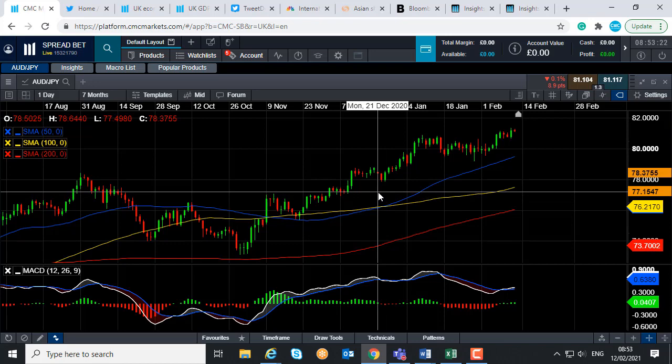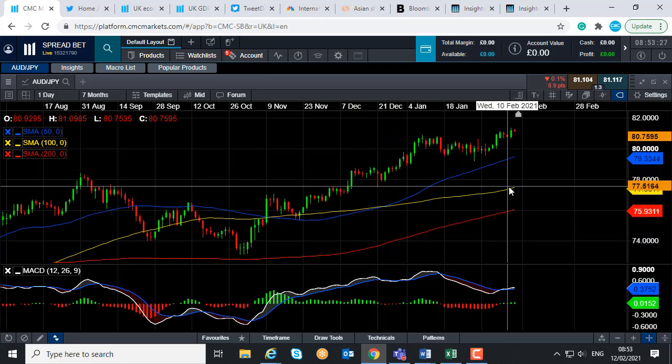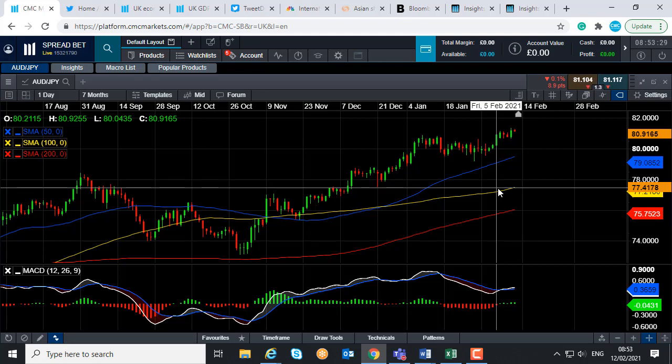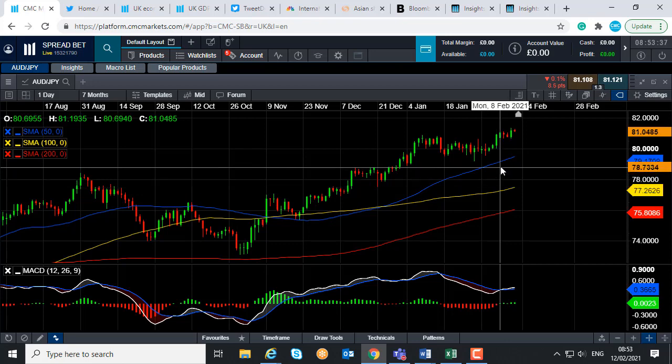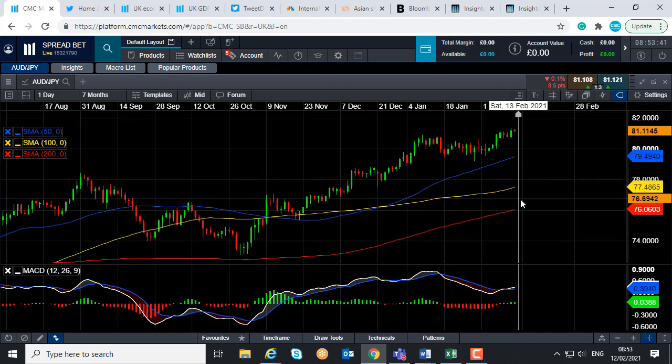So some traders will be looking out for recent lows. Other traders will be looking out for moving averages. And if a couple of those price points overlap, that particular price point is likely to become even more significant. So keep an eye out for these areas should we see a move to the downside.